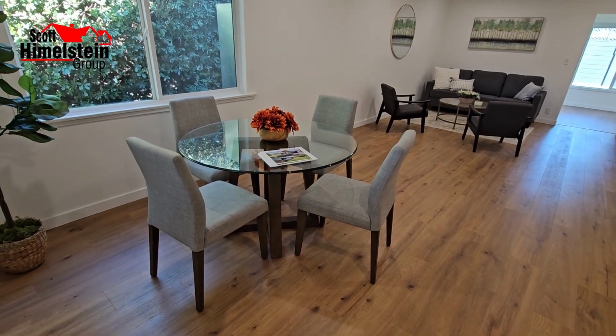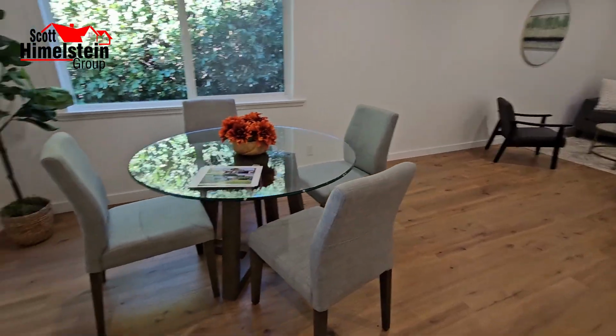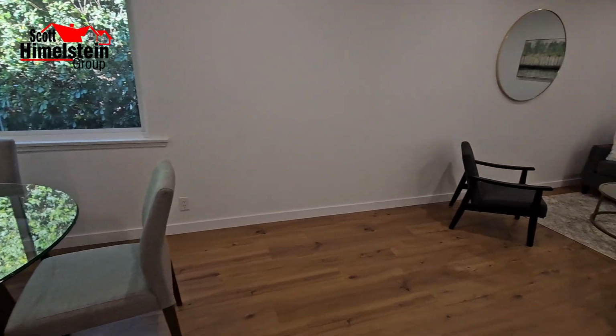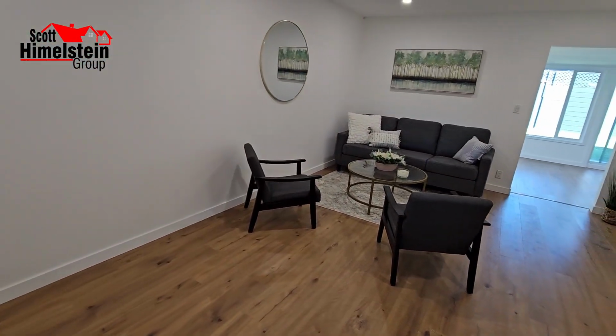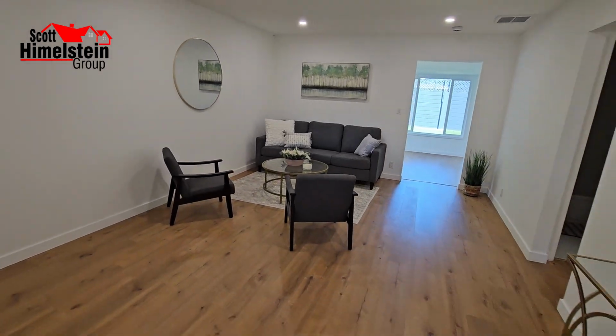All right, so again, you have your dining area right here immediately off the kitchen. You can put a small table like they did, a small circular table, or you might be able to fit in a larger one if that's something that you need. And then you have your living room right here. So it's just one big room.